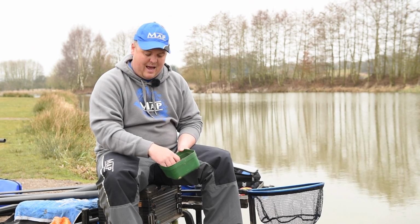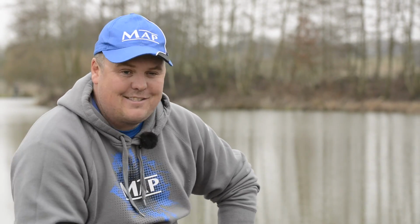So I can always swap to the 9mm if I need to, if I feel that the fish are too small, or if I'm having roach problems. But with the roach, also saying that, by adding the Scopex, I'm a big believer that roach hate Scopex.